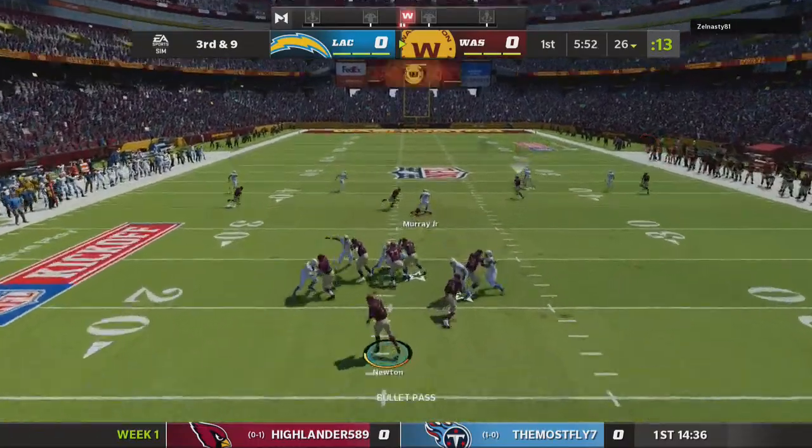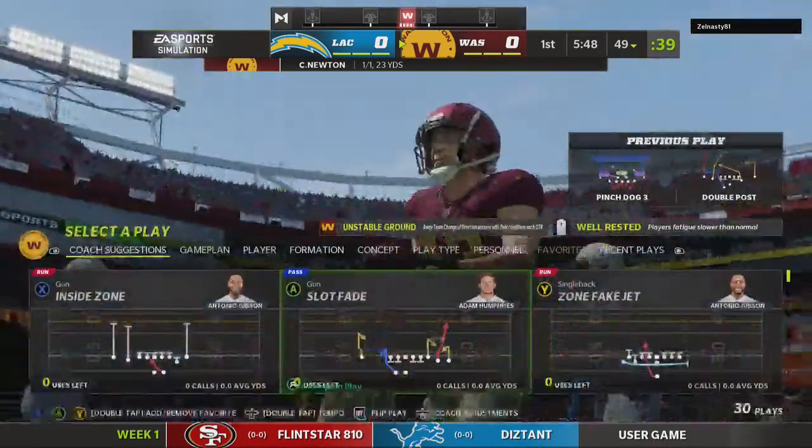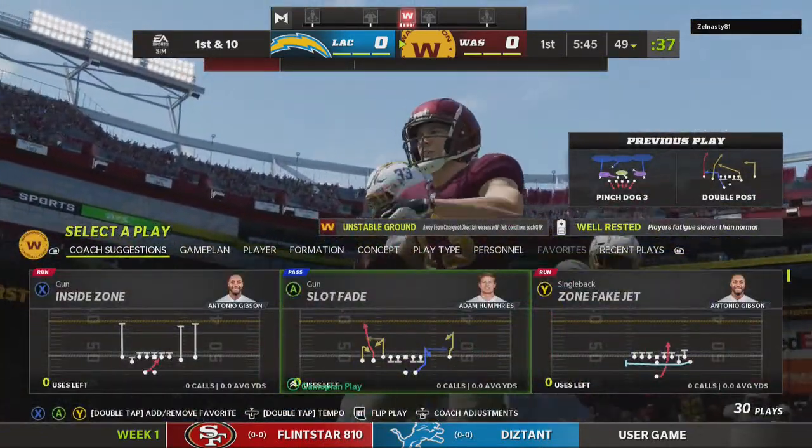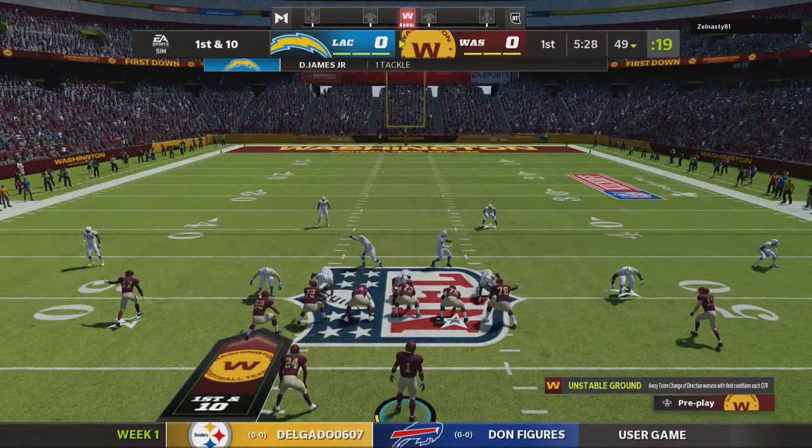Now Newton. It's brought in by Adam Humphries. And they nearly get this all the way to midfield. Mark him down at the 49. 23 yards on the play.